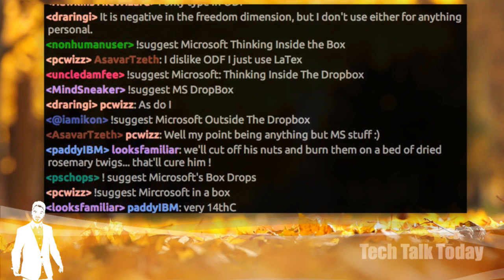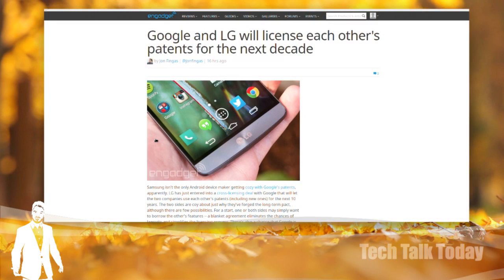But not all bad news for Google. They just scored another major licensing deal, this one with LG. You might remember they just did a big cross-patent licensing agreement, I think it was with Samsung, semi-recently for like 10 years. Well, it's not just Samsung anymore. LG has entered into a cross-licensing deal with Google that will let the two companies use each other's patents, including all of their new ones, for the next 10 years.